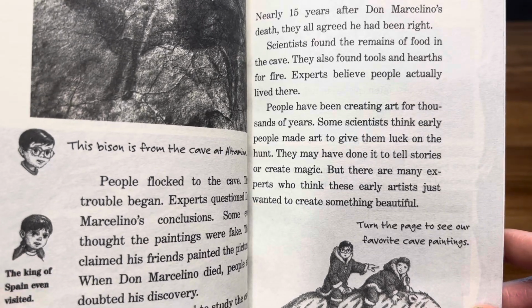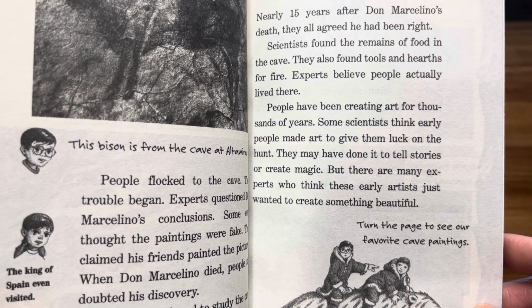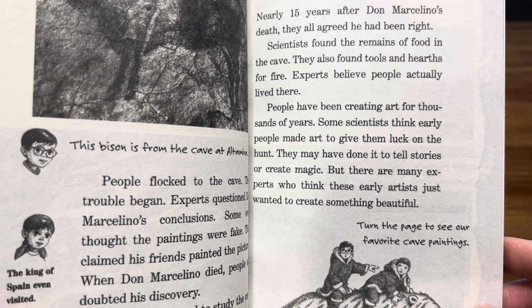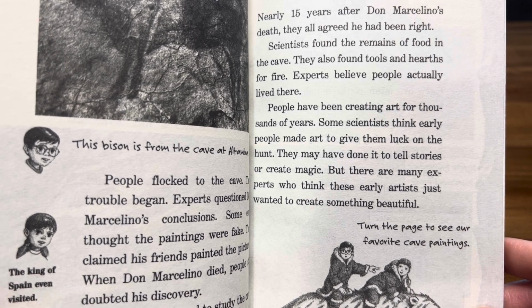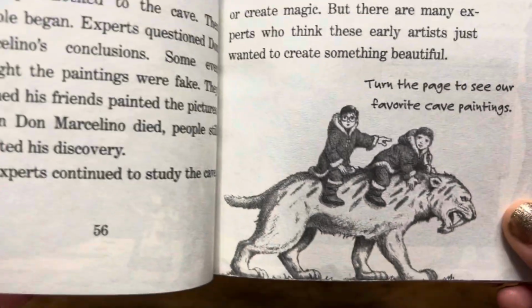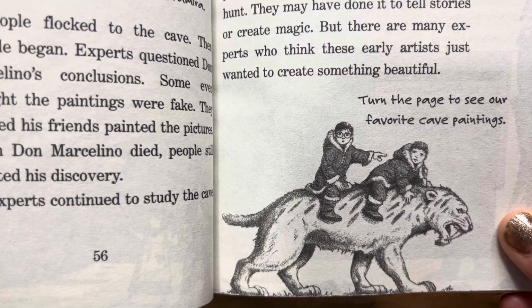Some scientists think early people made art to give them luck on the hunt. They may have done it to tell stories or create magic, but there are many experts who think these early artists just wanted to create something beautiful. Turn the page to see our favorite cave paintings.